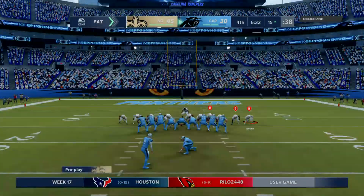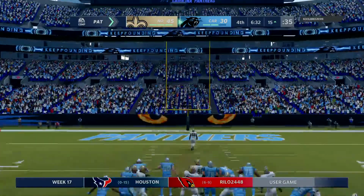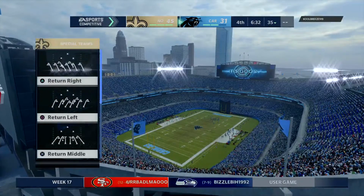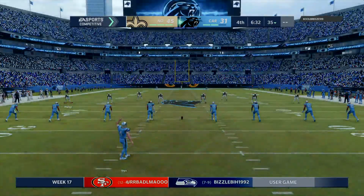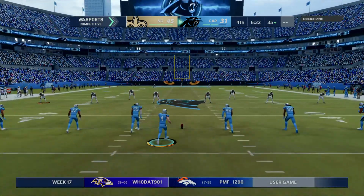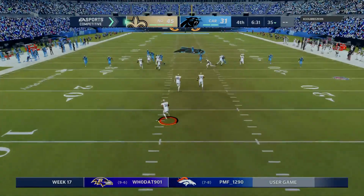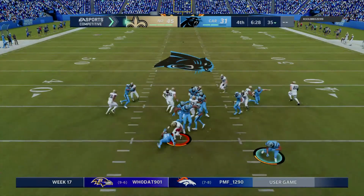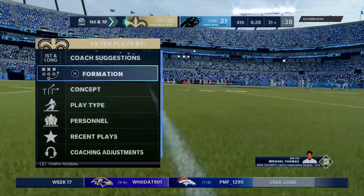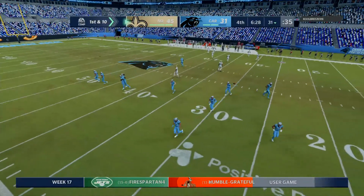Now the extra point. And the lead will be cut down to 14. Makes the score Saints 45, Panthers 31. Joey slide out, a kickoff after the touchdown. On the return, Deontay Harris. And they'll start this drive just across the 30. Pretty nice work on the return. Over 1st and 10 at their own 31-yard line.